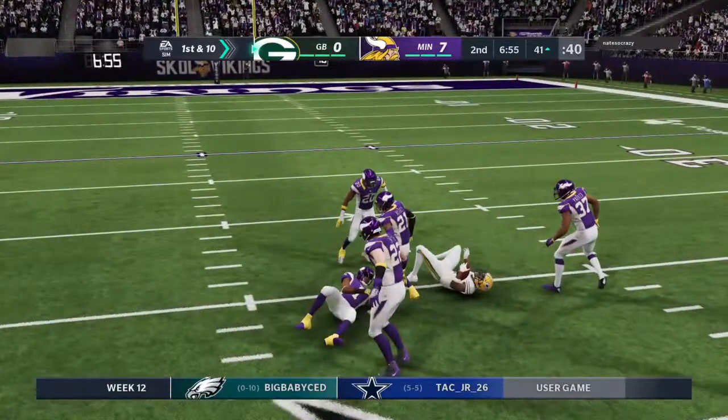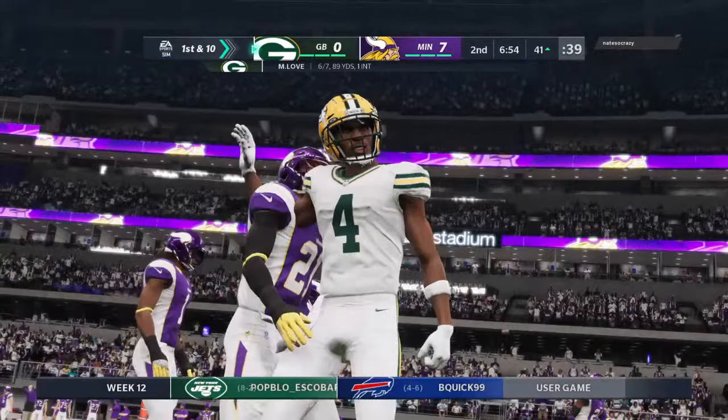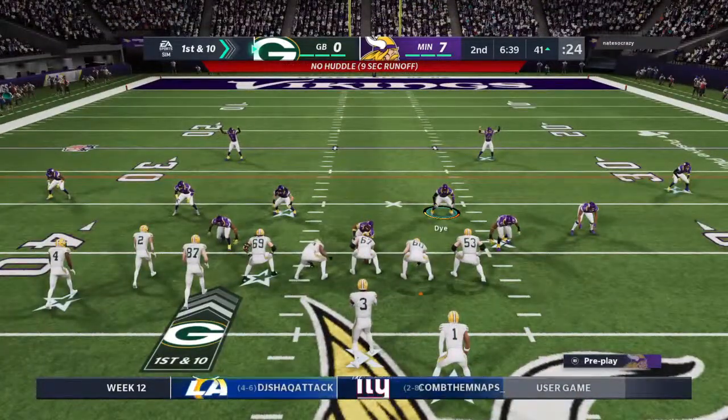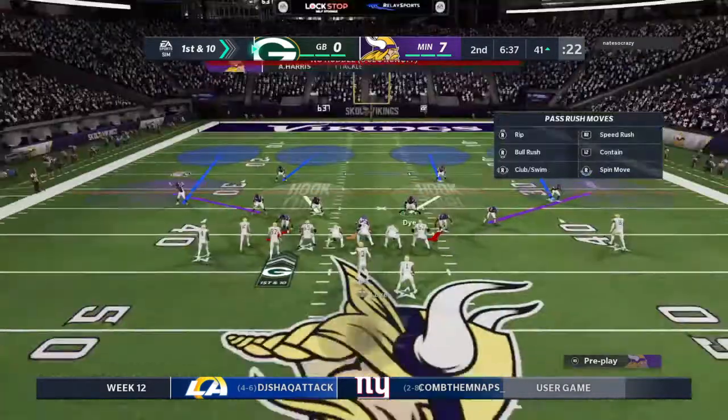Throw over the middle, taken in. And he'll have it past midfield almost to the 40 before being taken down. A good pickup there, a 22. The Packer first down.